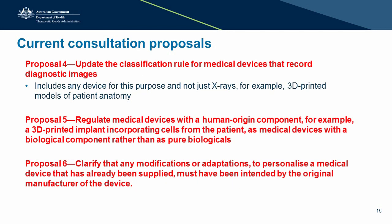Proposal 4 is to update the classification rule for medical devices that record diagnostic images. So this will capture anatomical models that are used to investigate a patient's anatomy. So our current rule was based on x-rays, but obviously technology has progressed since the time that rule was put into force.